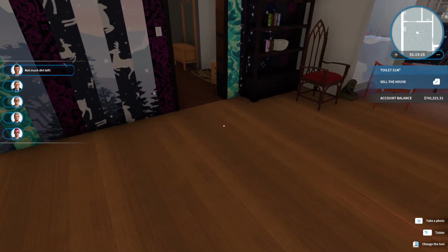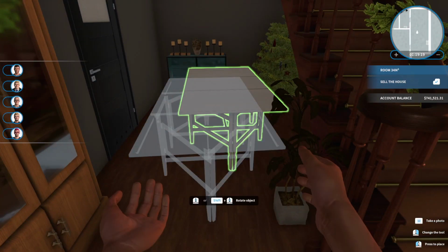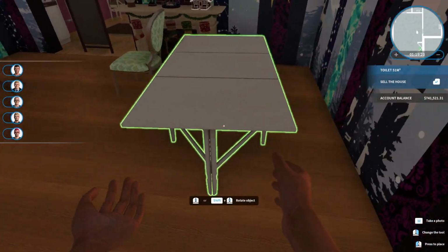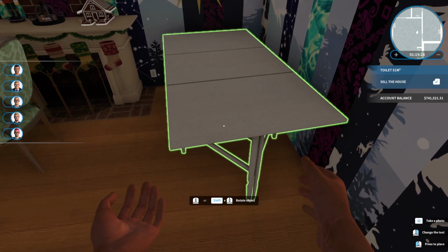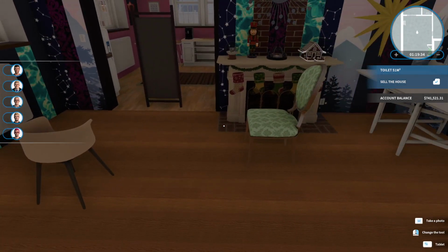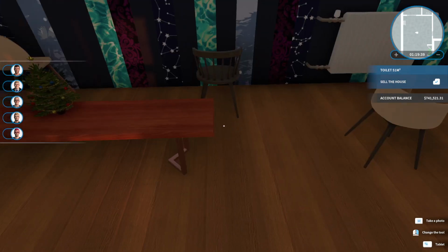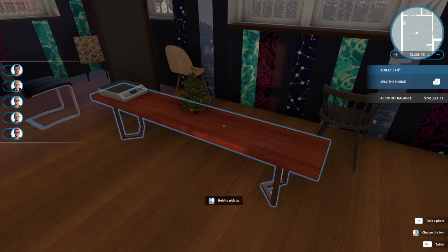Okay, and what did you want? A table? Kitchen table, just in that corner. It's funny how it just clips through. Yes. Okay. And then, does it let you put the bench on top or no? Will it not let you do that? It'd let you do a chair. I don't know about the bench. Oh, you know what we could do with the bench? Put that in the walkway. Put that, the doorway that you came out from the front, right in front of the entrance.